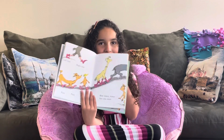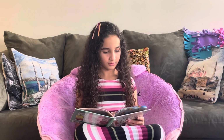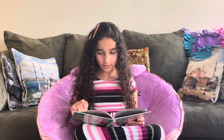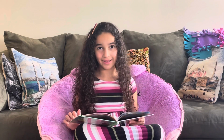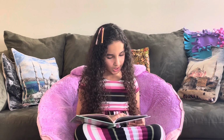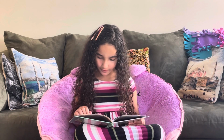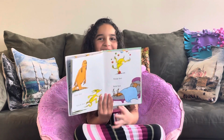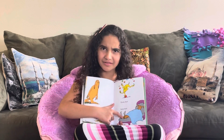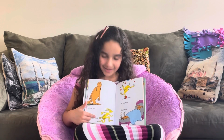I think there's about 10 on this page. I'm not too sure. Actually, a little more. Slow foot, quick foot. Trick foot, stick foot. This is like a trick, and he's really walking slow, and he's running really fast.